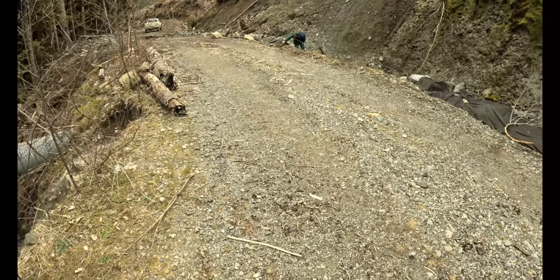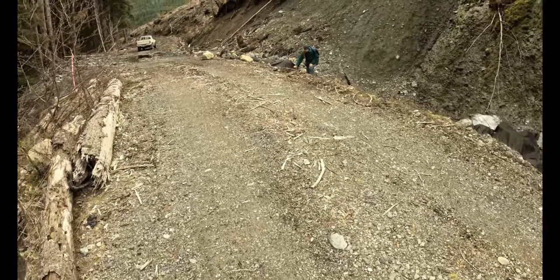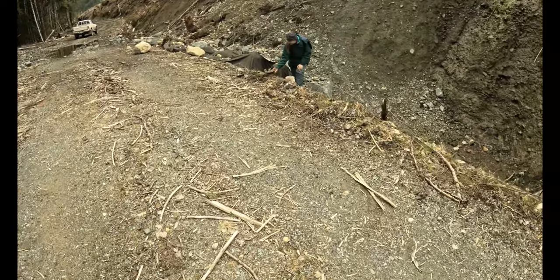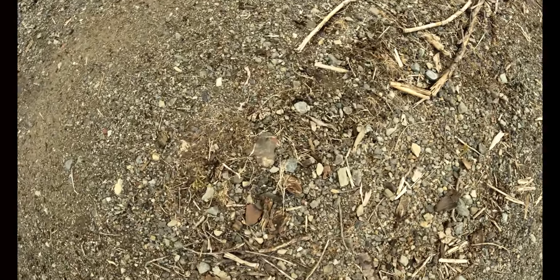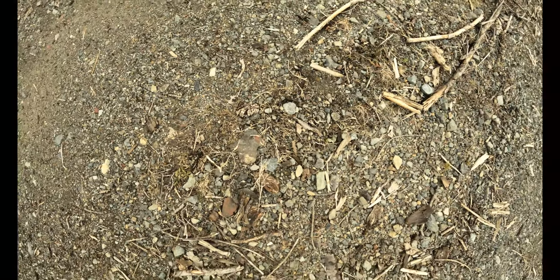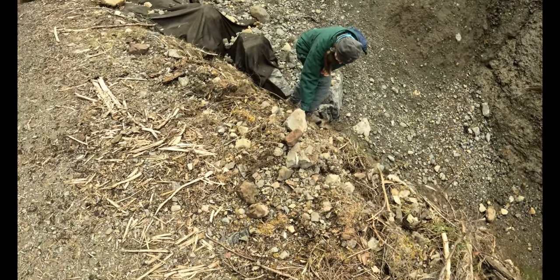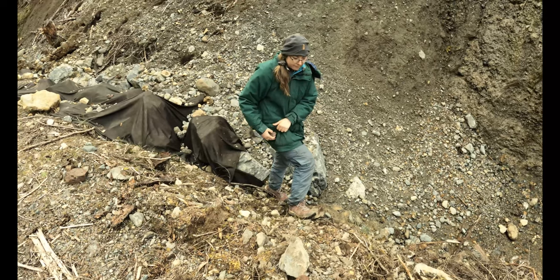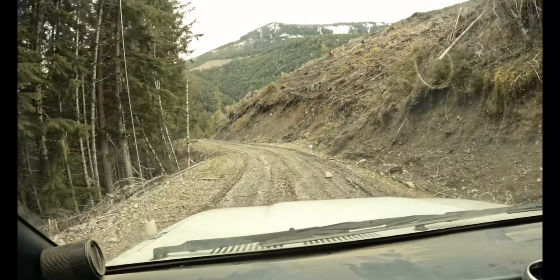Krista is still busy picking away nice pieces of red jasper. There's some big pieces there. Some really nice stuff. There's going to be a lot more over at the source.